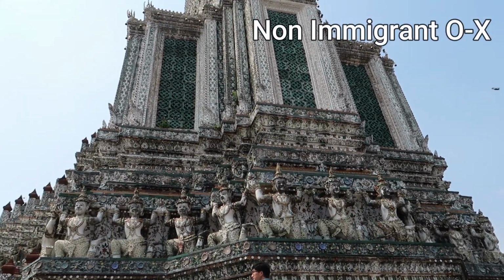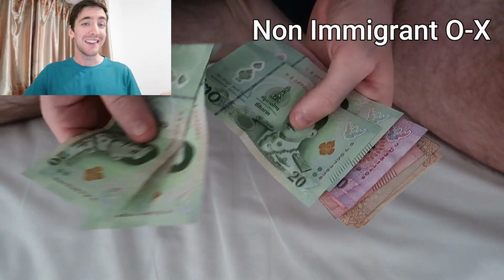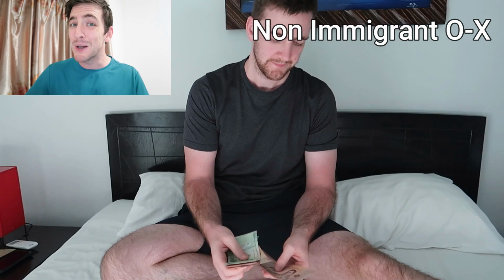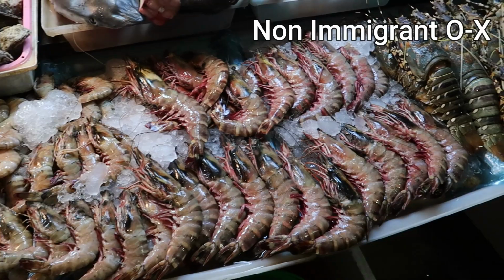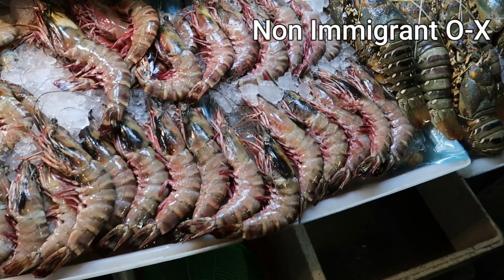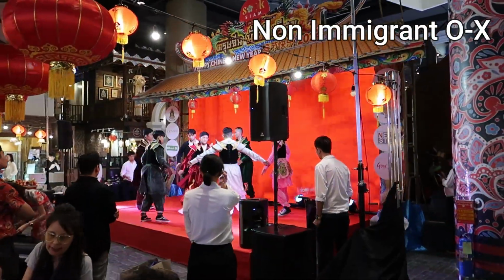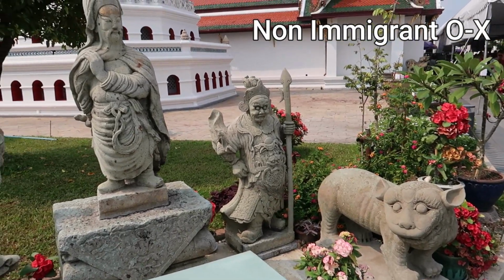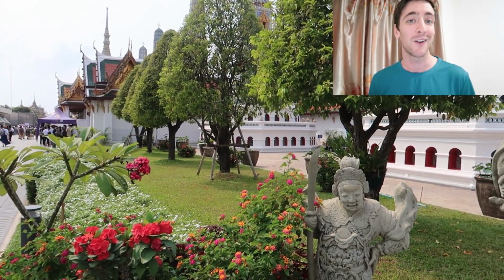For the non-immigrant OX, there is a much higher financial requirement, 3 million Thai baht to be exact, or a fixed deposit of 1.8 million Thai baht and an annual income of 1.2 million baht. Plus, you must be from a country on an approved list. This visa type has a 5-year duration, yes, but an annual examination is required to make sure you're still following all requirements.